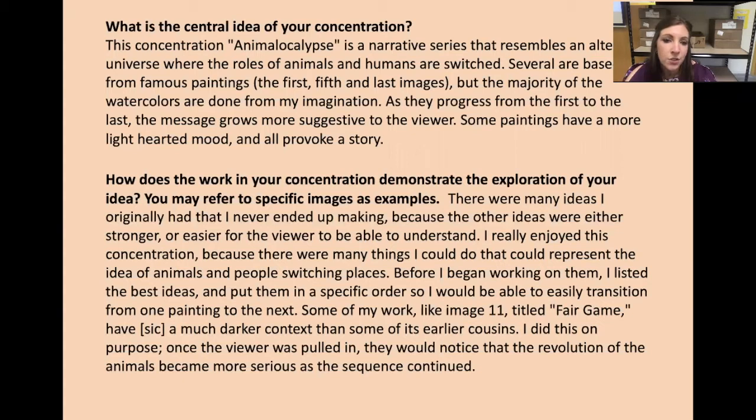I really enjoyed this concentration because there were many things I could do that could represent the idea of animals and people switching places. Before I began working on them, I listed the best ideas and put them in a specific order so I would be able to easily transition from one painting to the next. Some of my work, like image 11 titled Fair Game, have a much darker context than some of its earlier cousins. I did this on purpose. Once the viewer was pulled in, they would notice that the revolution of the animals became more serious as the sequence continued.